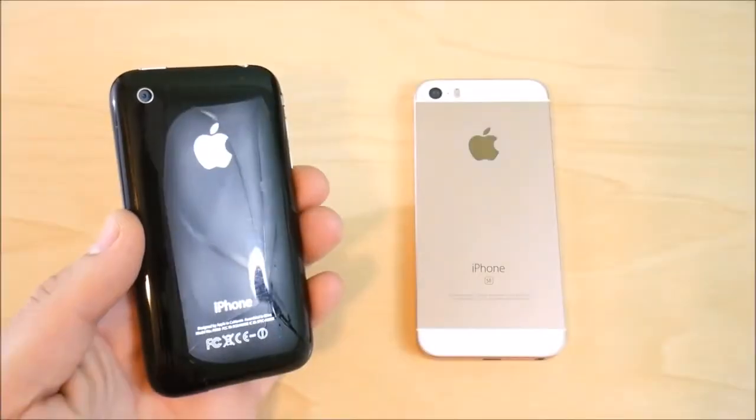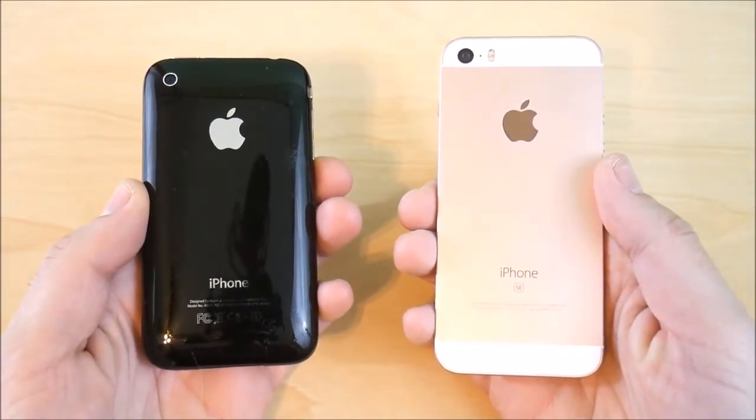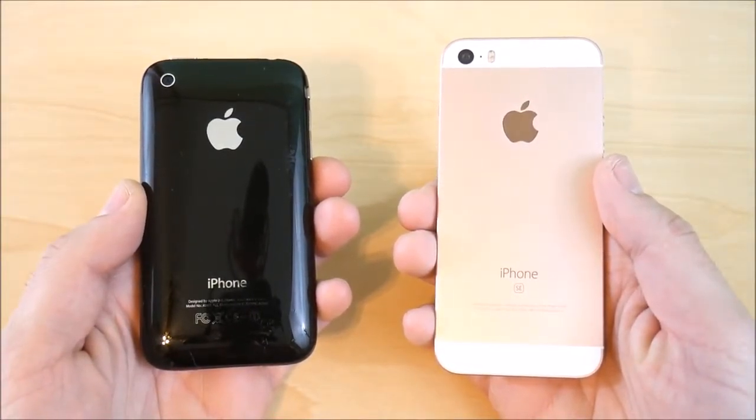iPhone 3GS iOS 6 versus iPhone SE iOS 10 coming up right now. Let's go.